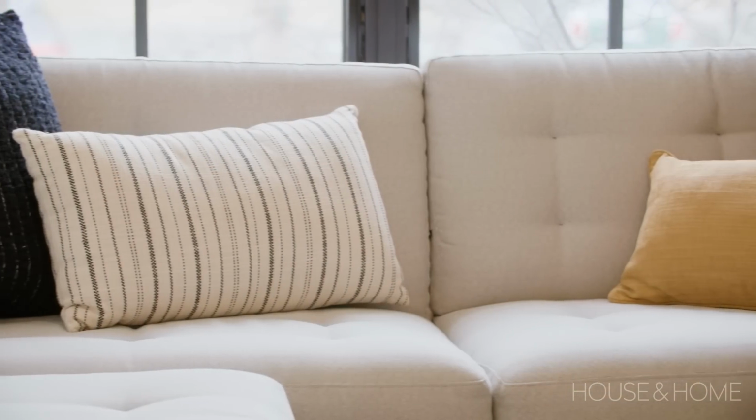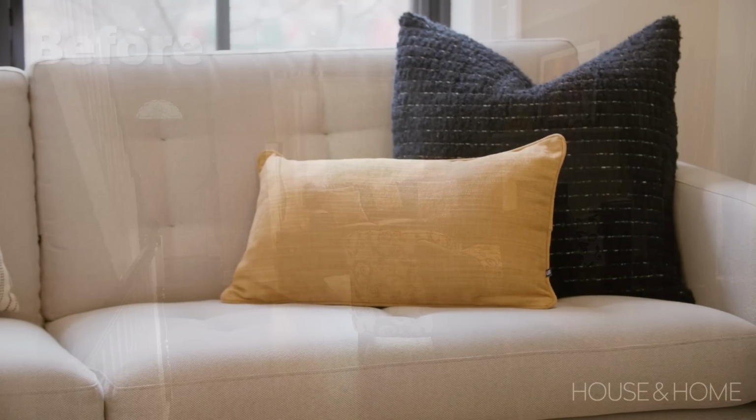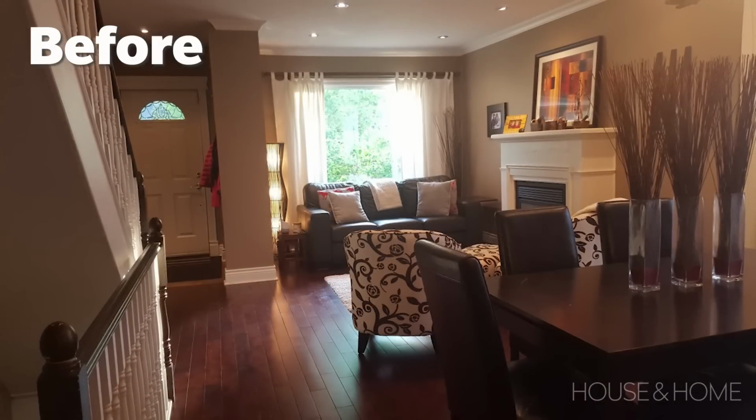They like to entertain, so we wanted to keep the living room and family room, but still be able to have them separate, as well as bring in the Modern Farmhouse-meets-Beachy vibe.